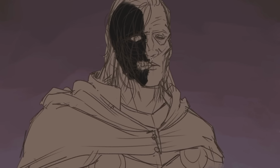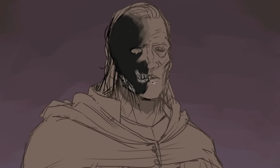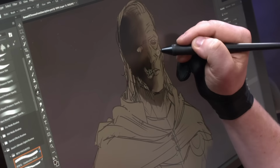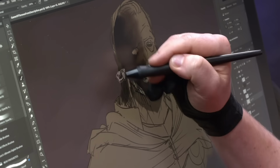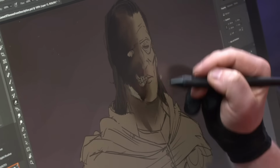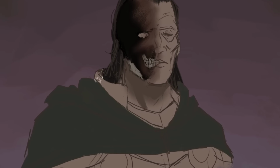Coloring for this process is following the same steps, but I kind of have to get rid of a lot of my sketch to even see the face underneath that I'm trying to scar and burn and show all this horrific detail on. We're going to be covering it up in the end later anyway, but I do want to make sure I have all of those boxes ticked in terms of the details of his face and exposed burns that he's described to have.